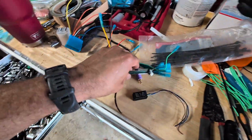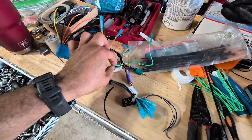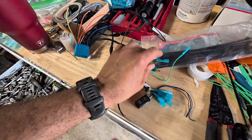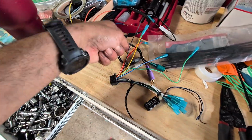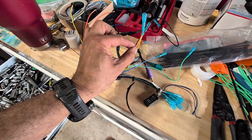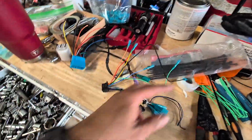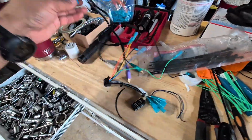That's that. And then all the speaker wires I don't need. All I need is a parking. I need the remote power. I need basically the constant power, the illumination, so when you turn your lights on and off, the radio will dim. And then you need your ground, and that's it. That's all you need.